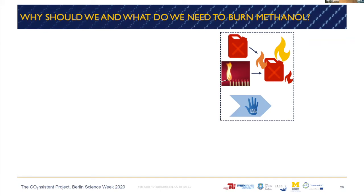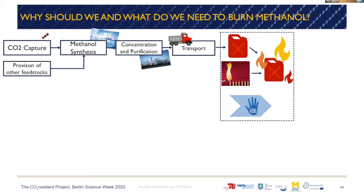So in LCA, we do not only look at the use phase, but have to look at the whole value chain, as I already said. And for methanol, this is the feedstocks. Where do the feedstocks come from? And then the synthesis of methanol, and we have to concentrate and purify it to have it in a useful way at the end. And all this is combined with transport, because there are different places we have to bring methanol to.